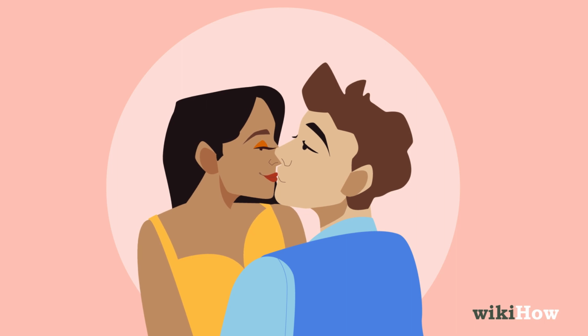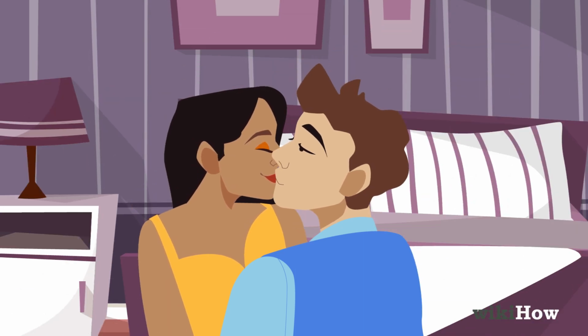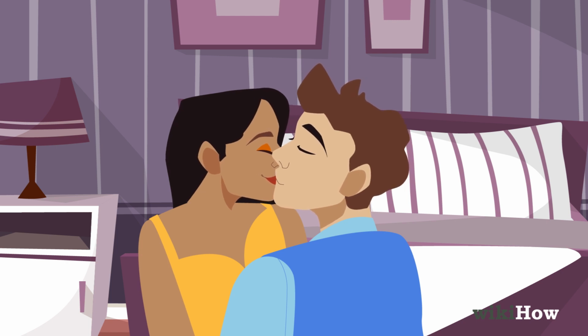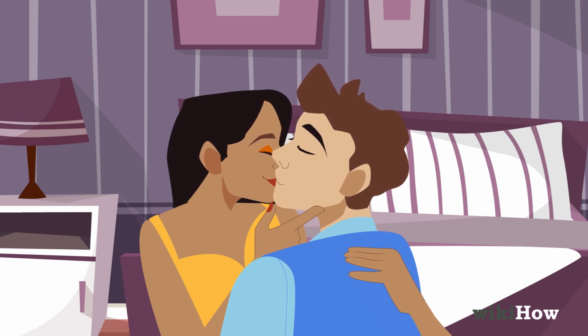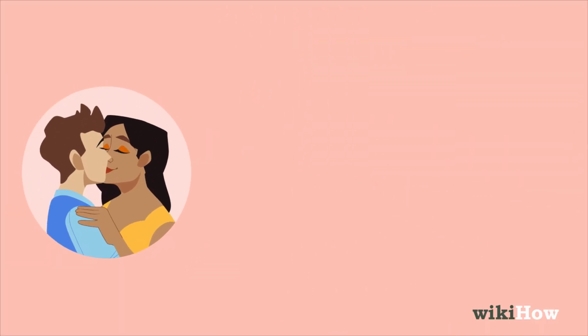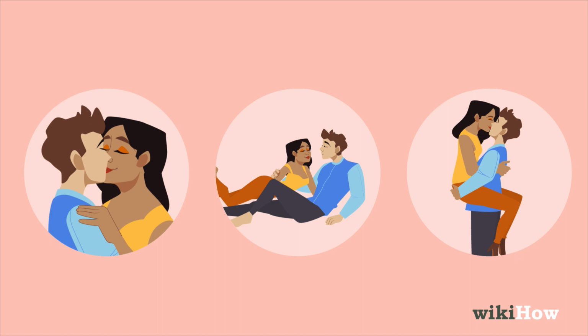For instance, you might brush his lips lightly like you're going in for a kiss, then pause or pull away for a moment instead. A really hot makeout session involves more than just kissing, so get the rest of your body involved too. For instance, try caressing his face or slowly running your hands over his arms, back, or shoulders while you kiss. You can also get him going by pushing your body up close against his, climbing onto his lap, or wrapping your legs around him.